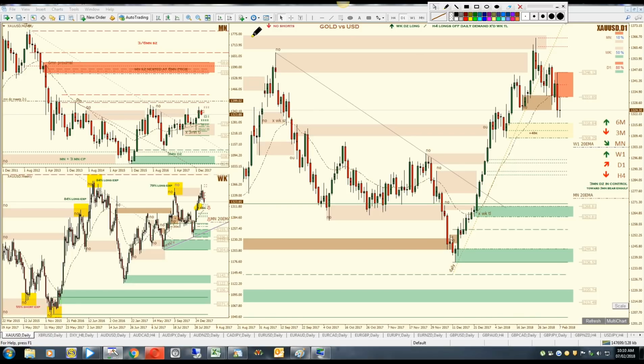and see what I see here. So we have a monthly area of demand and control. Price rallied up right here on the weekly. Hit resistance, and now it's starting to pull back. So we have this area here where about 48,000 positions long were filled in by the institutions. So we could see a momentum shift and a move to the upside like that.